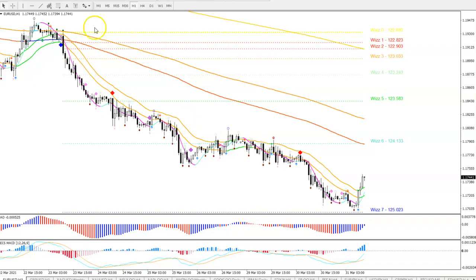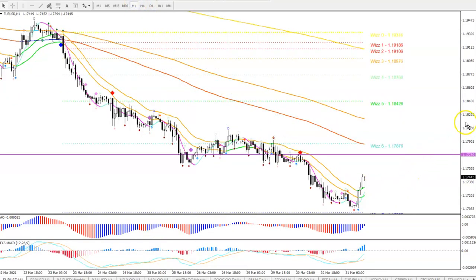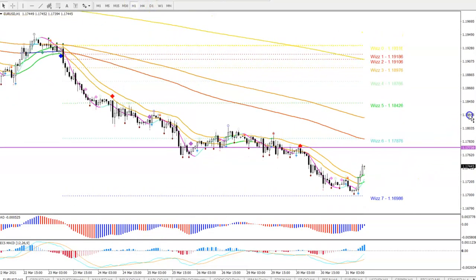So EUR/USD, we said on Monday we're looking for a break below this triple bottom here for continuation down to 1.1730, 1.1700. That indeed happened, and as you can see, the continuation down to the round psychological quarter level. We had wave 8 as well on the 4-hour chart, and as far as wave 7 here on the hourly chart.